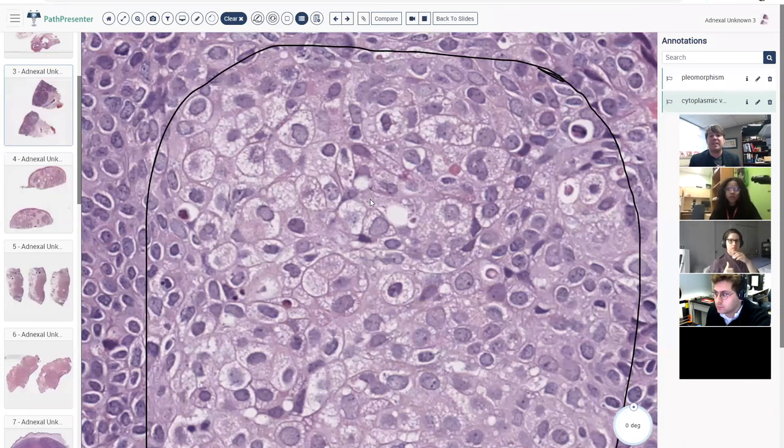Sebaceous neoplasm seems simple at the outset because there's only a few diagnoses. There's sebaceous hyperplasia, which I didn't show you today. I didn't have one handy. Sebaceous adenoma, sebaceoma, sebaceous carcinoma, and a couple of other weird things. But really, there's not a lot of different sebaceous options to choose from.